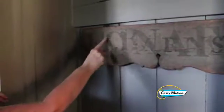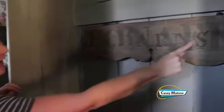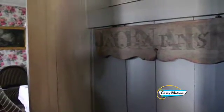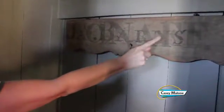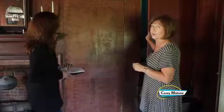This is Conrad Neff's original sign that hung out front of the home. And you could see C. NEFF. And then years later when Jacob Barnes bought it, he reused the sign and put J. A. BARNES. I'll just open the door to give you a shot.